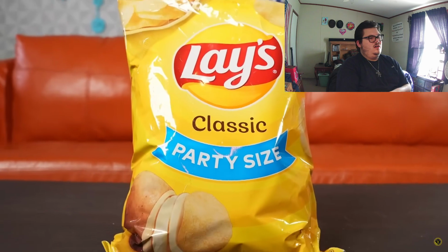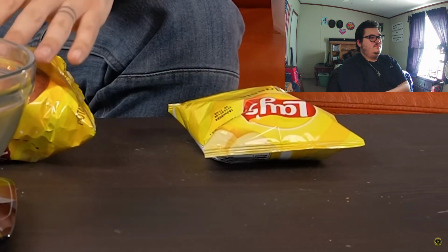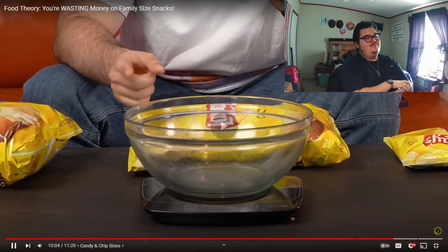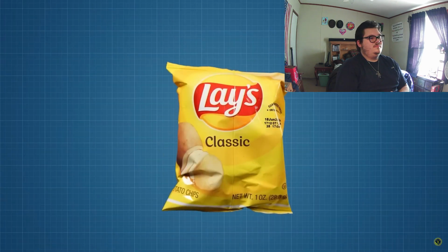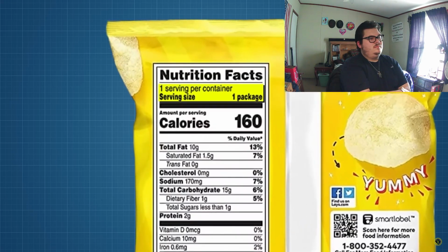When we got to the chips, it got even worse, especially because we had an even more direct comparison with our sizes. You may notice there is a big disparity between these 3 bags. Now, I can explain. There is a family size, but there is not a single family size bag left in the state of North Carolina. So instead, what we opted to do is go for the snack size. The snack size just so happens to be exactly 1 serving, so we were easily able to see how much you're paying for that serving.